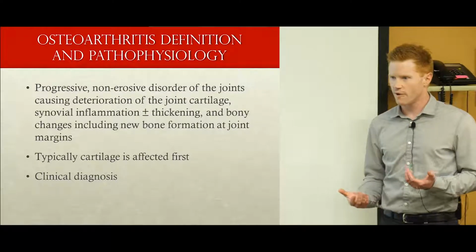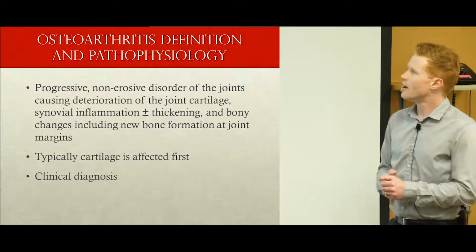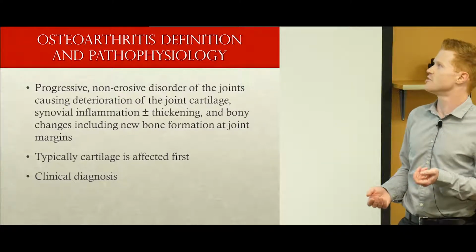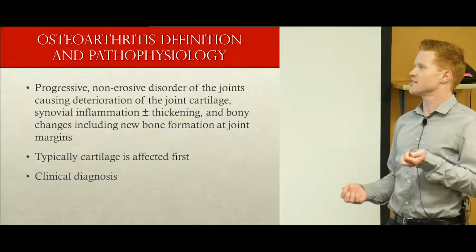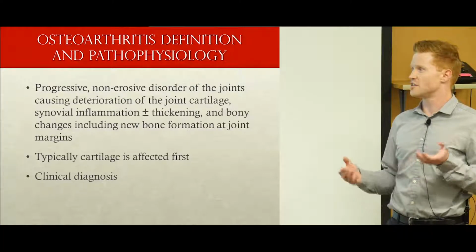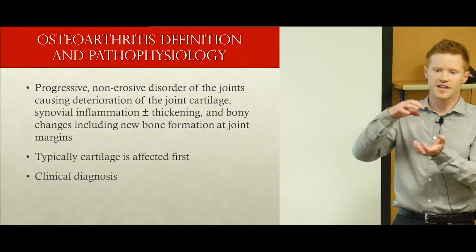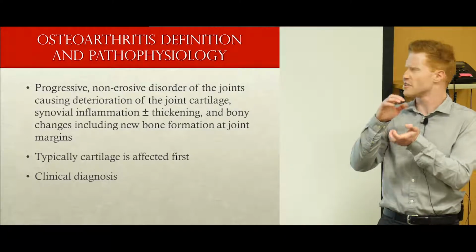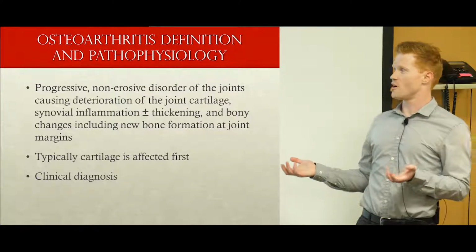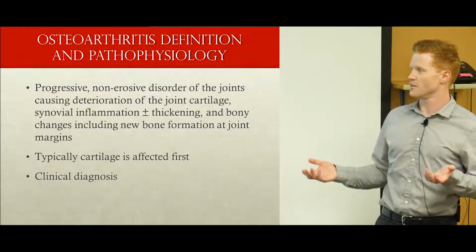And so I wanted to start, before going any further into joints, just talking about what osteoarthritis is. So this is the definition that could be useful for you. It is a progressive, non-erosive disorder of joints, and it causes deterioration of the joint cartilage, so what you saw in blue, also typically associated with synovial inflammation with or without thickening. So your synovium is part of the tissue that makes up the joint space, the area that encloses the joint space, and then bony changes as well, which can include new bone formation at your joint margins. And I'll show you a picture later just to give you a better illustration of that.